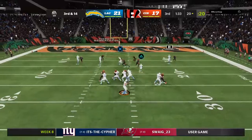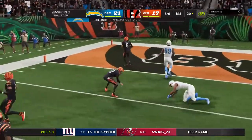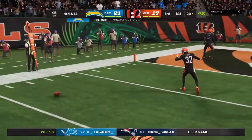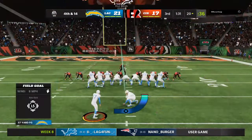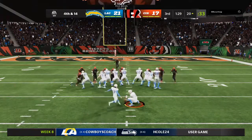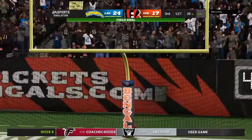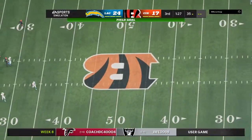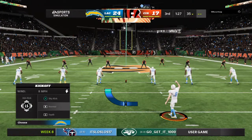Now on third and long, they'll look to throw. And that is incomplete. Oh, he had a defender right there with him to force that to the ground. And fourth down now coming up. And for the second time tonight, this field goal unit comes out here. Right hash, 37-yard attempt. Santos' kick is up and through. And they will open their lead up to a touchdown at 24-17.